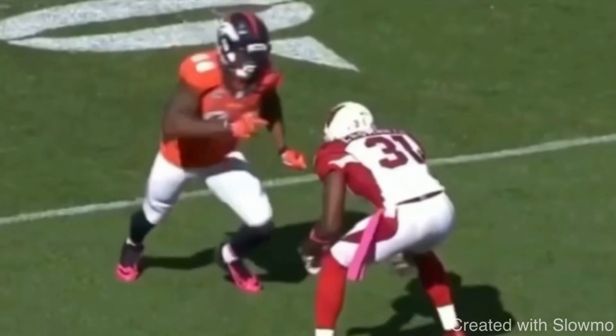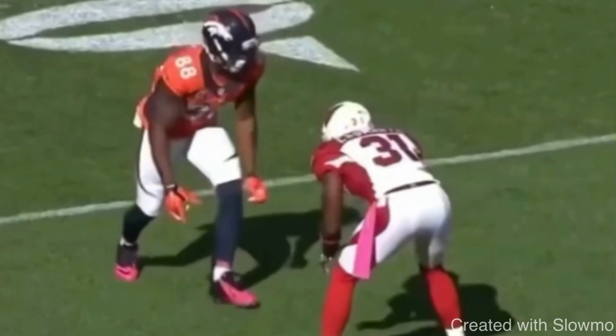All right, so now next example here. This tip to make you a better route runner is to get you faster, right? So a lot of times, everybody can do the releases off the line. Everybody can do the fancy footwork, all that stuff. But sometimes it's just flat out slow. Some of these receivers can do it, but it's just flat out slow. They don't know how to get explosion off the line.